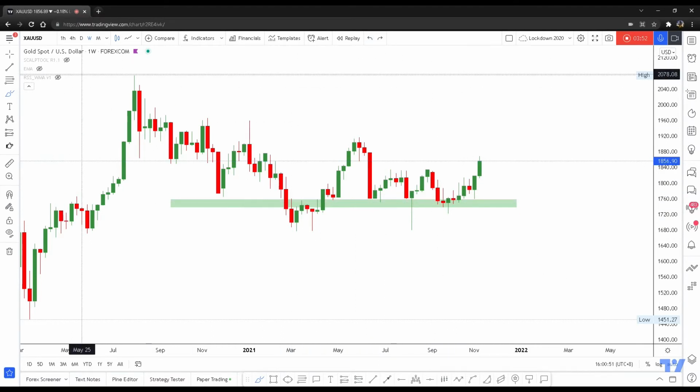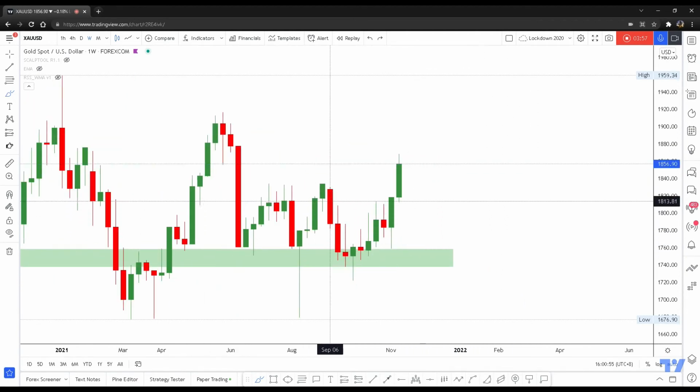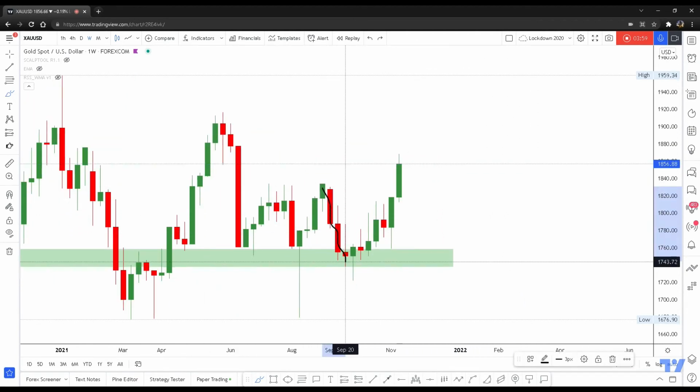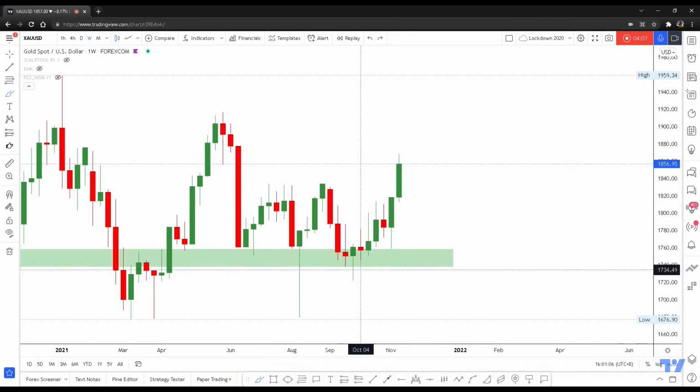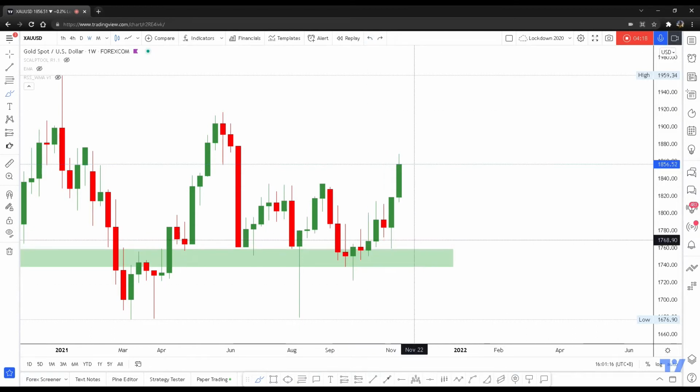Now, if you look at the weekly time frame, it's quite clear and simple to see that the market had made this impulse to the downside, but of course failed to make a lower low. So what does it mean if the market does not make a lower low? It is quite simple. The market had rejected this support area, catching all the retail sellers in this area for a sell, and they got pushed out of the market as we speak.